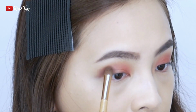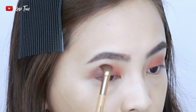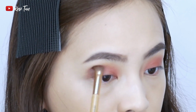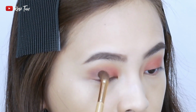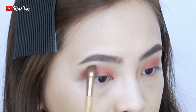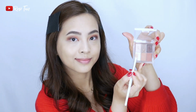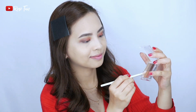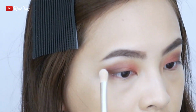This is probably one of the most challenging when it comes to makeup for me kasi nung una sobrang hirap mag-blend and hindi ako sanay. Pero nanonood kasi ako ng mga makeup tutorials sa YouTube and lagi din ako nagpa-practice kaya nasanay na din ako. Next, yung lightest shade naman sa palette na to. I-apply ko lang siya as highlight sa brow bone area.